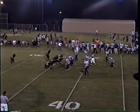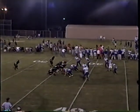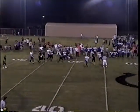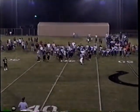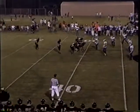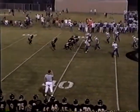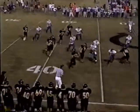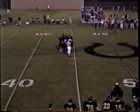Number 5, Levi Howard, under center, quarterback. Pitch to number 25, Josh Holder, on the left side. Holder looking for the running room. Number 5, Levi Howard, under center. Pitch to number 25, Josh Holder, on the right side. Holder, 40, 45, 50. Right out around here, the 45-yard line.